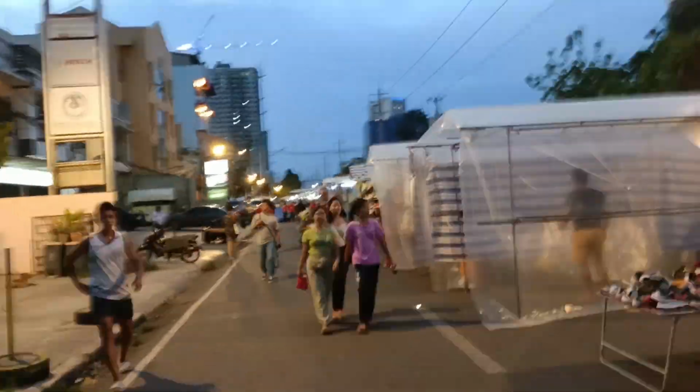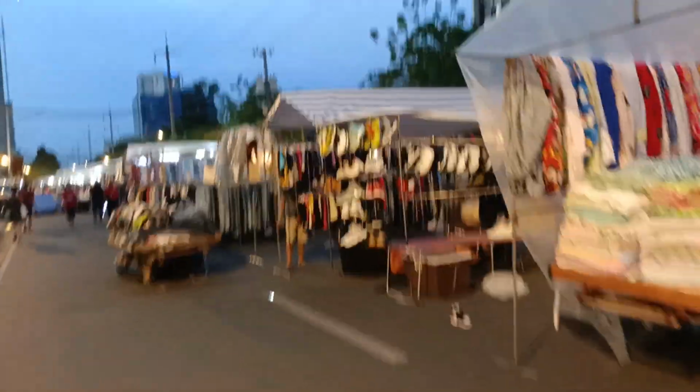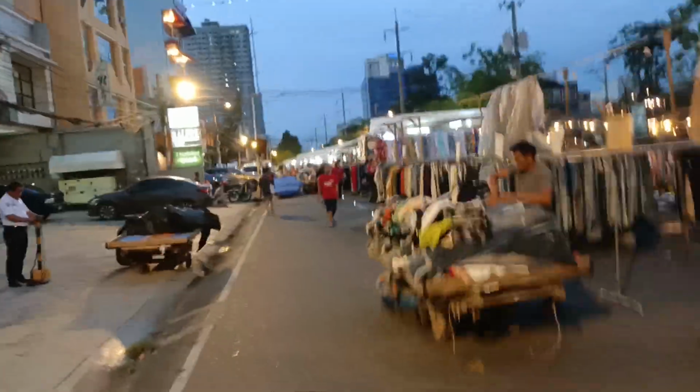So, nandito na tayo sa night market dito sa Rojas, sa Davao. Maraming din ng mga ukay-ukay. Nasa dulo pa rin yung pagkain.